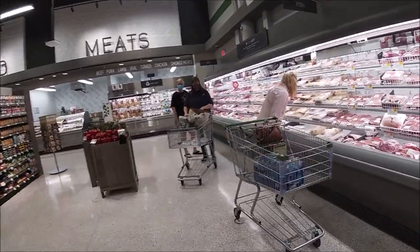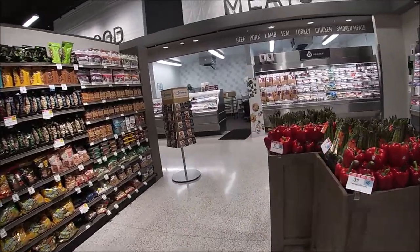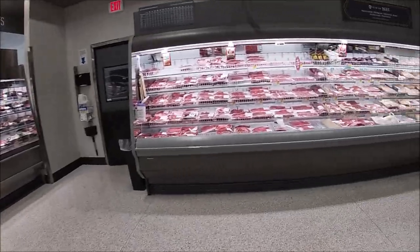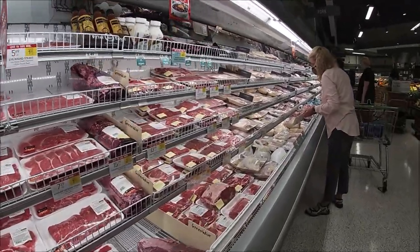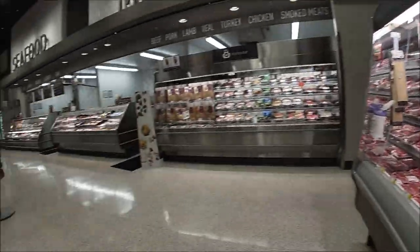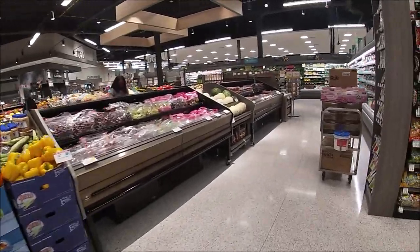This is just incredible. They've got their meat on the side. That's kind of odd. Let's see what they've got here. They've got asparagus. Just about everything you would need is right here. Oh, the meats. Let's see here. Ooh, flank steaks, ribeyes, just everything you'd want right here. Definitely the most ballin' Publix I've ever seen.